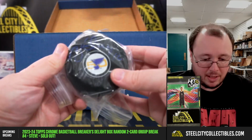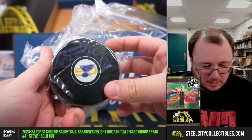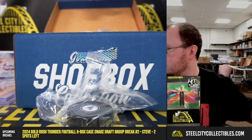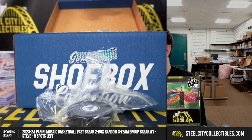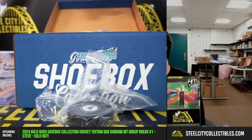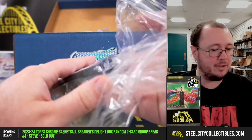Next up, we're going to have a hockey puck with no name on it. Take a look here. I believe that is Brett Hull. Yeah. Wanted to make sure. Not 100% familiar with the signature, so. It is a Brett Hull signed puck, and it is PSA certified.